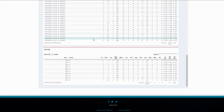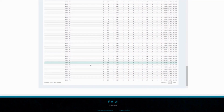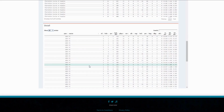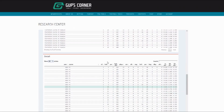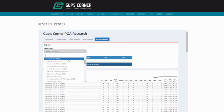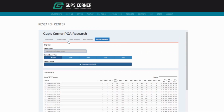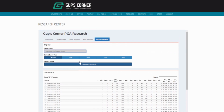We obviously had to stop at some point, but you can come in here and look at all the course information by hole. So if you want to look at certain things, par fives, how many birdies, how many eagles, and we'll have some dynamic add-on to this part that'll be really nice. The good thing about it is you will be able to come in here and, just like the event, select multiple. So if you wanted to look at a few together, you could, but it's more for that specific week.